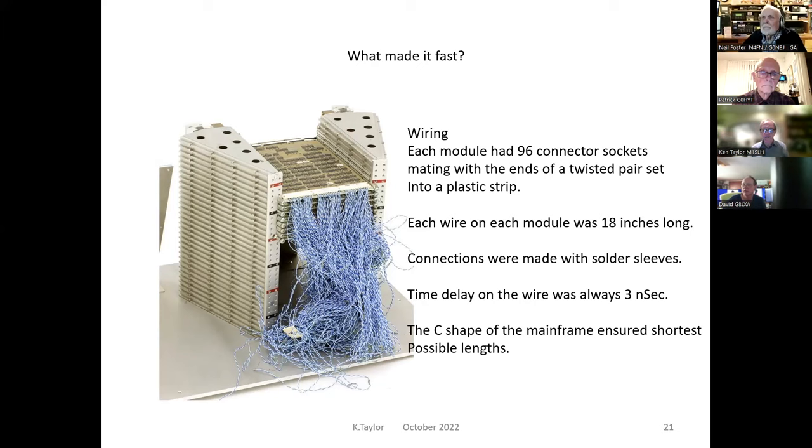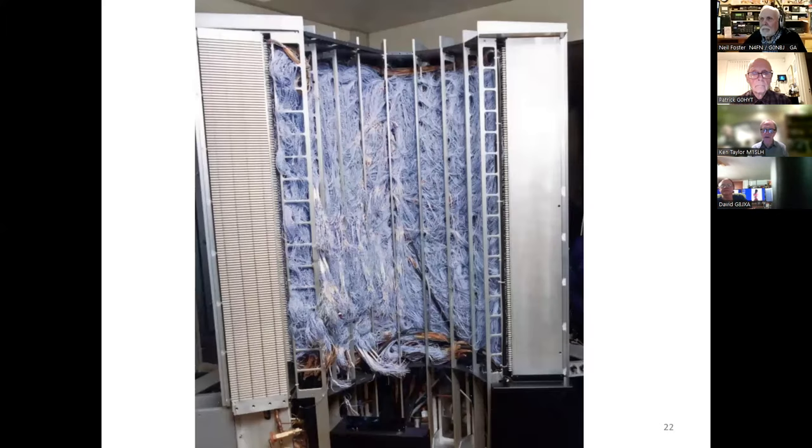Okay, so this picture here is actually a bit of serial number 2, which was scrapped, but it was used for training purposes, and you can see the module sitting in there, and the wires hanging out the back of it. I think the next picture is the actual backplane. This is where the 67 miles of wire come into it.